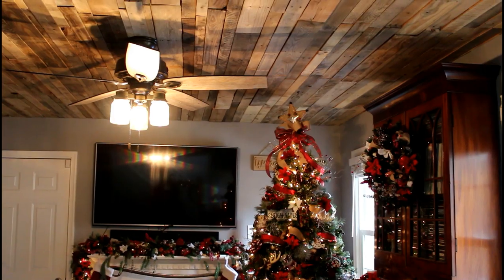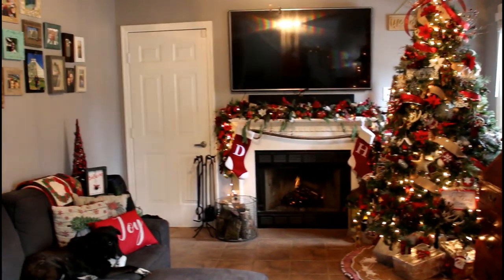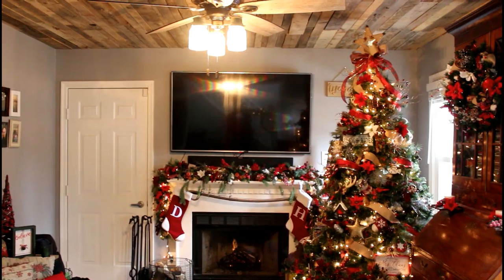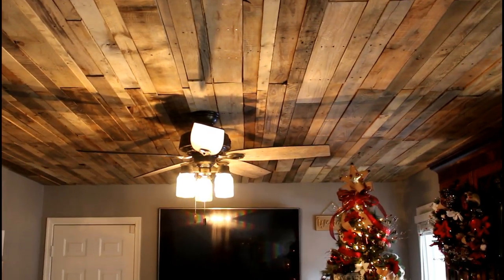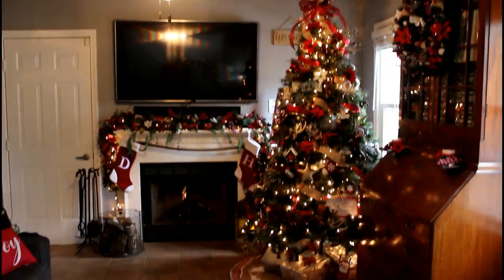And Daniel did such a good job, and it really makes this room, which when I moved in was really small and kind of oppressive, because it is a small room and we don't get a lot of light in here. With that paint on the ceiling, it really makes the room feel taller because it draws your eyes up. So let me know if you like that. Like I said, it's not going to be everybody's cup of tea, but I like it and we're really happy with it.